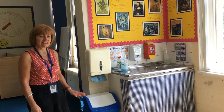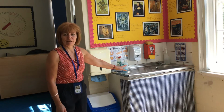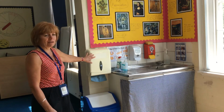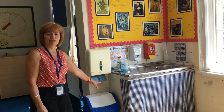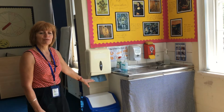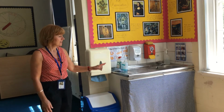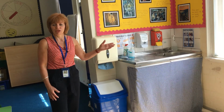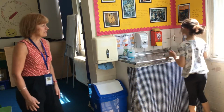Okay, so all of our classrooms have their own sink in it. So here's the sink in Pelican class. So it's got the hand soap, the sanitizer, the paper towels and the lidded bin for disposal of the paper towels. And obviously we will be reminding the children that they wash their hands very regularly, following the NHS guidance using the 20-second rule. So I've got a lovely model today. So Maya is going to come and demonstrate how we do the hand washing. So when you're ready, Maya, thank you.